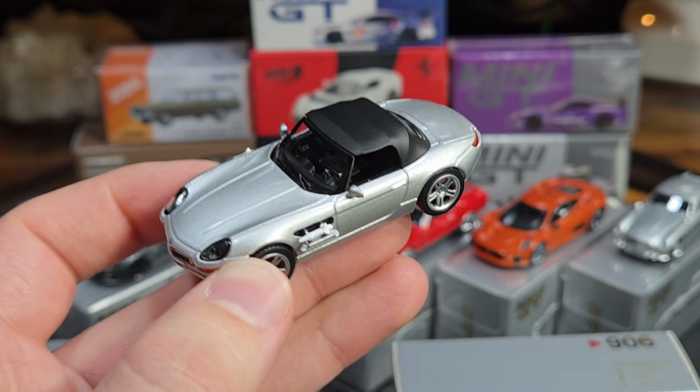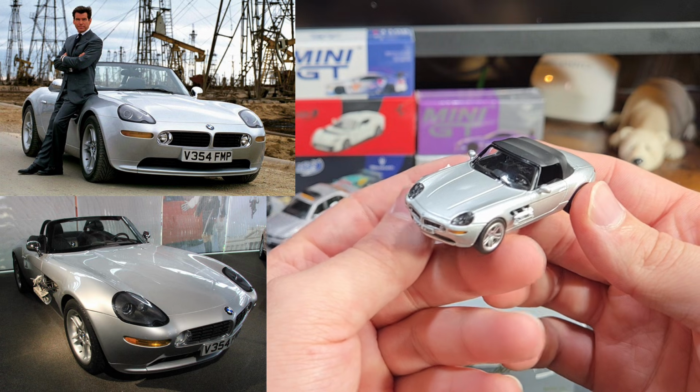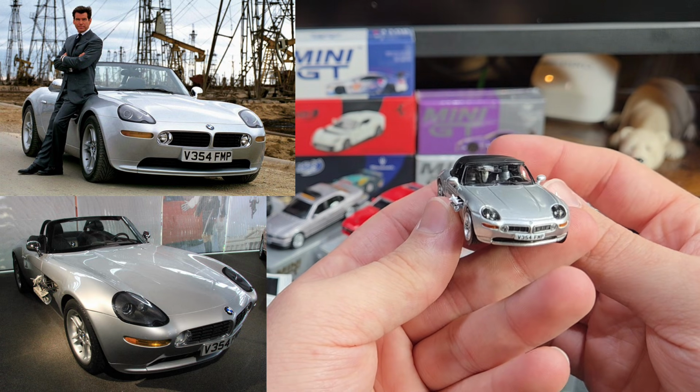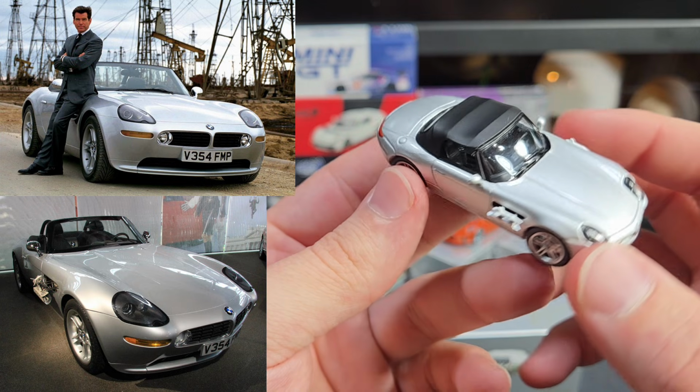I will throw up a photo of this one with the one from the movie. Hopefully I can find a picture of it with the rockets out. And yeah, once again, Mini GT has impressed me with the James Bond line.